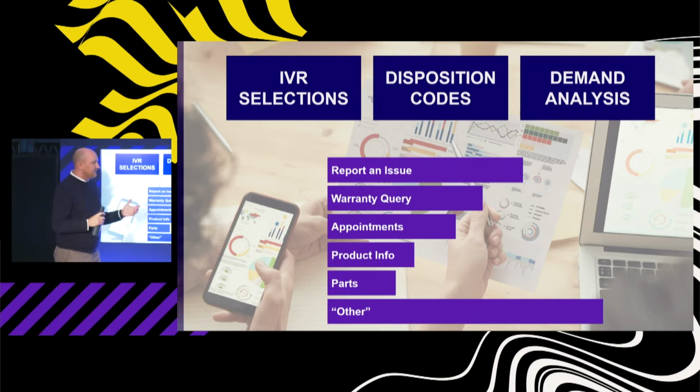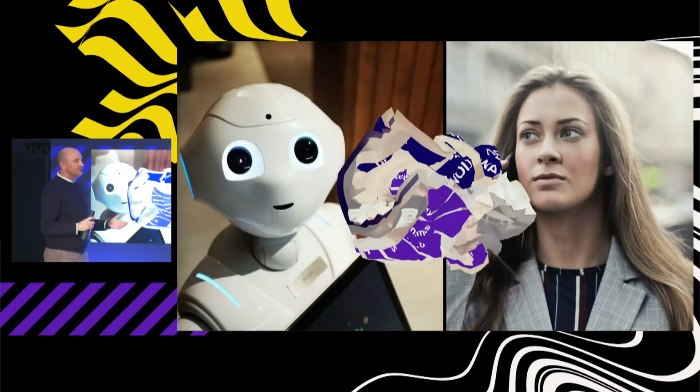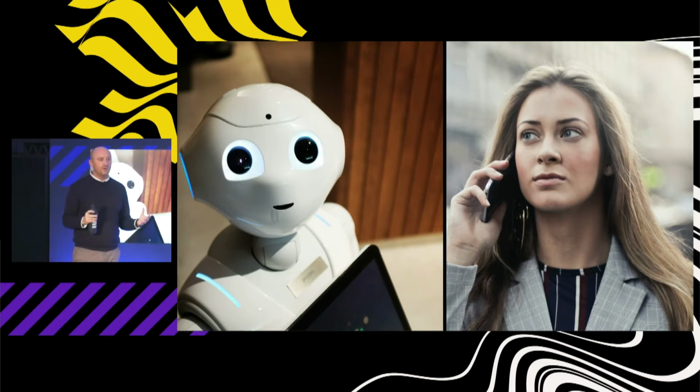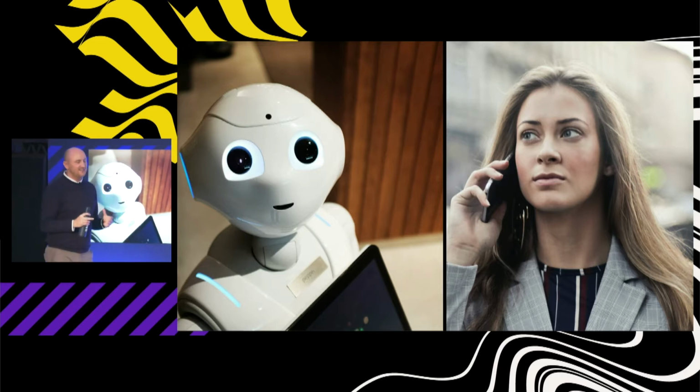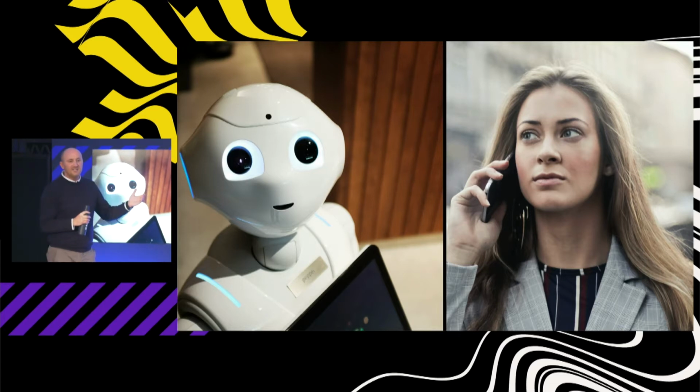But actually, this doesn't really give us any meaningful insight. We think we know why people call our organisation, but actually we don't. We just have the things that we have driven customers to make selections from. So instead, the best thing that we can do is introduce an AI into the conversation and allow our AI to simply ask our customers why they're calling. This is the bit of insight and data that we just didn't think we could cover off. We can use AI to ask customers the reasons for their call. We can get to really granular levels of information to get to something that's meaningful.